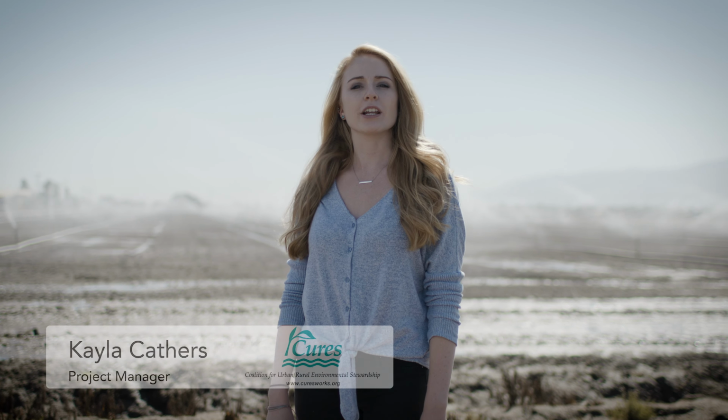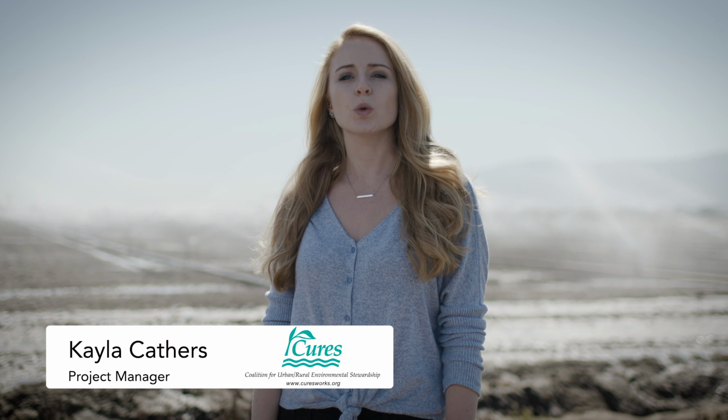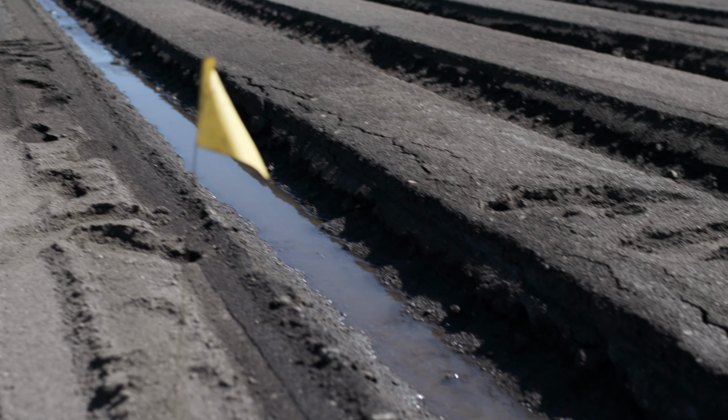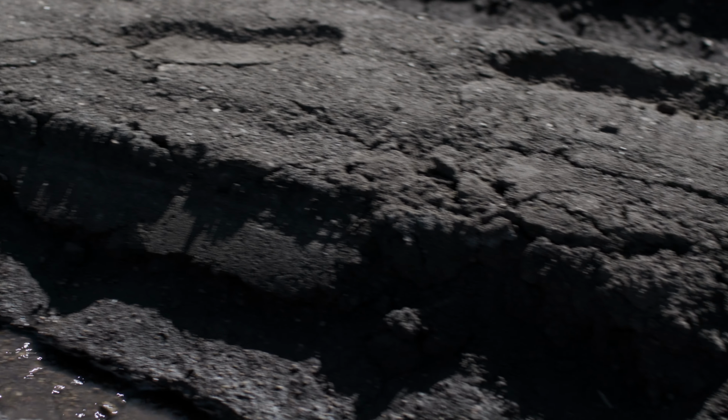It's essential when managing sprinkler irrigations that the system operator takes advantage of the tools and practices available to minimize field runoff from sprinklers. One important reason to do this is to minimize the potential for pesticides, nutrients, fertilizer, and silt that may run off from cropland on the Central Coast.